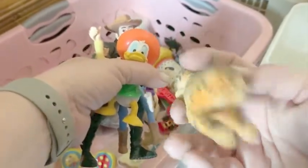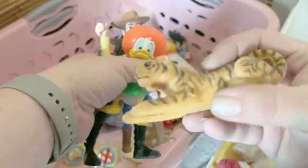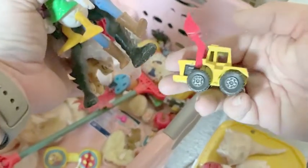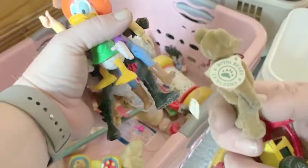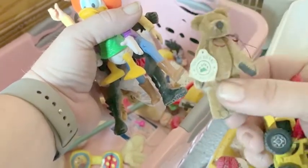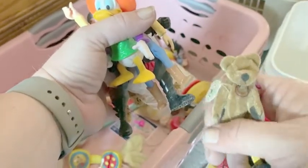Oh, here's a flocked tiger. And his flocking is very nice. Looks good. Okay. What's this guy? That is the tiniest little Boyd bear I have ever seen in my entire life. That is so stinking cute.